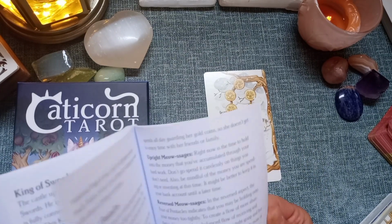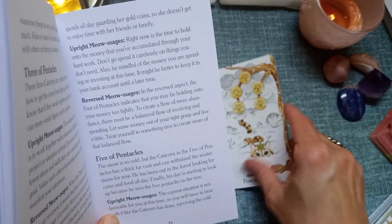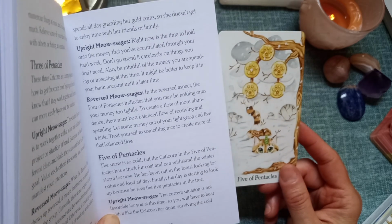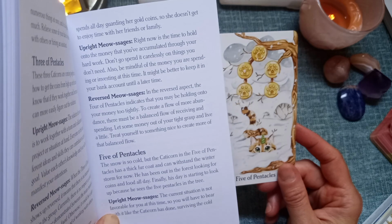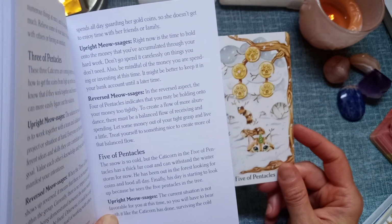5 of Pentacles. The snow is so cold, but a Capricorn in the 5 of Pentacles has a thick fur coat and can withstand the winter storm for now. He has been out in the forest looking for coins and food all day. Finally, his day is starting to look up because he sees the 5 Pentacles in the tree.